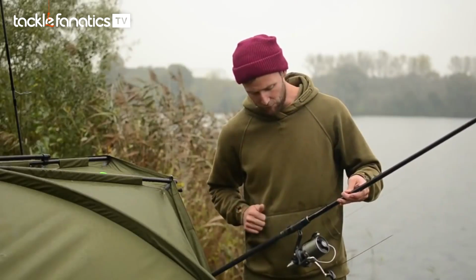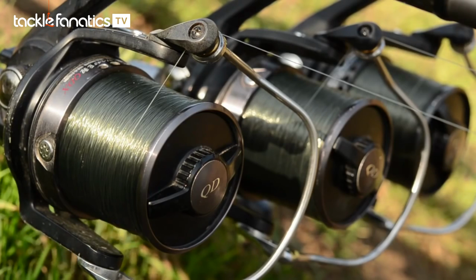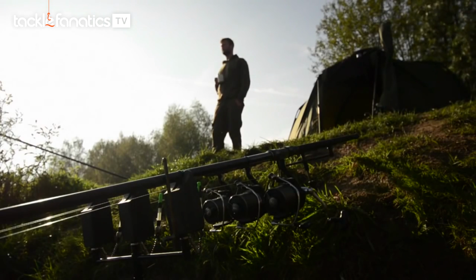I'm going to move down to the reel. The reel is a Basie. I use it for all my fishing. Excellent long range reel. I love the clutch on it. It's really light. I pack a bit of kit.